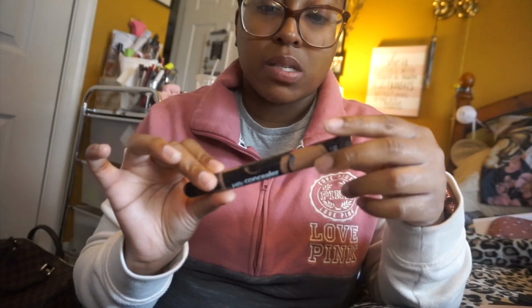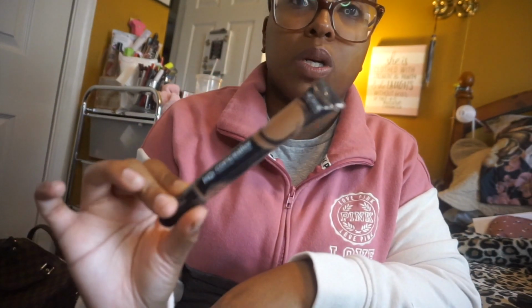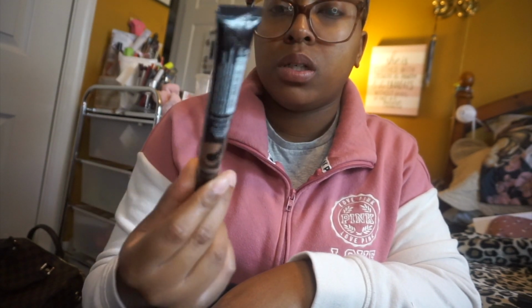And then I have this Nika K. You guys know this is one of like the hair store brands. I haven't opened this, so I'm trying to decide, do I want to keep it or give it away? I need to give it away. I'm going to give it away.